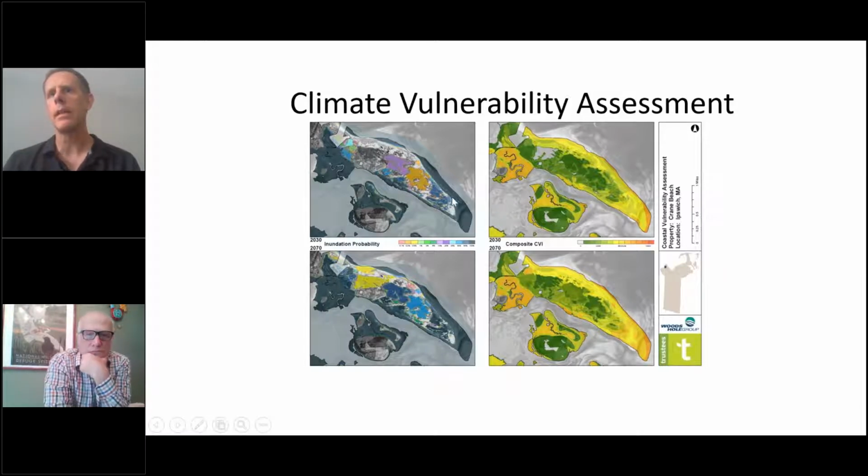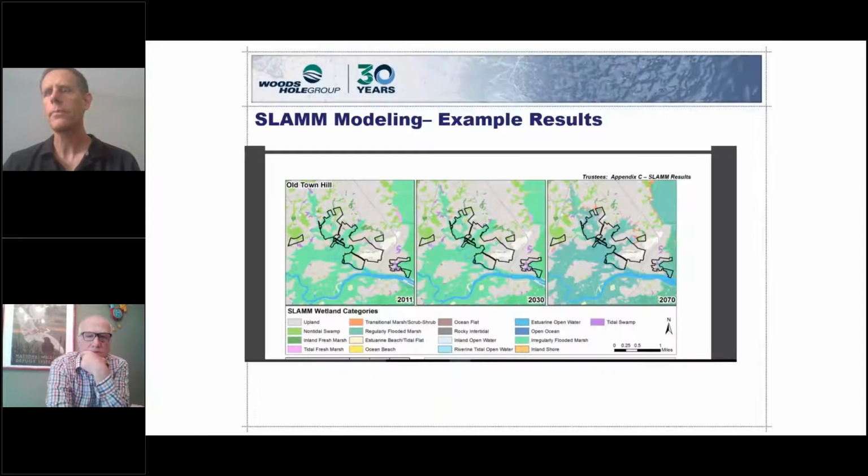You can see this is a barrier beach system. And you can see the different colors for the likelihood of flooding in the year 2030. And then we looked at some of the hotspots of impact from some of our coastal resources that were of high consequence to us. And then we also looked at the sea level affecting marsh model, which is to say that we wanted to see how wetlands would change over time, coastal wetlands.